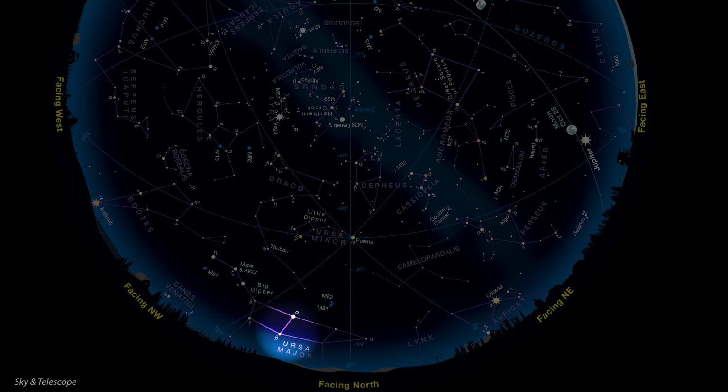Find the 2 stars on the right side of the Big Dipper's bowl. Now draw an imaginary line through them and follow that line upward and to the right until you spot a medium bright star pretty much all by itself. There you go, that's Polaris.